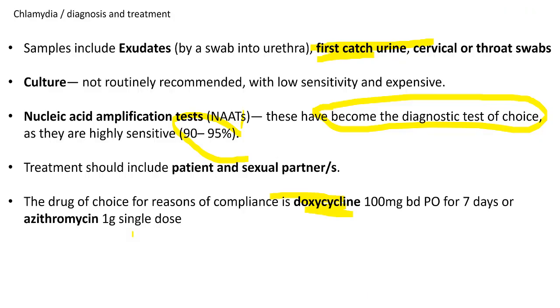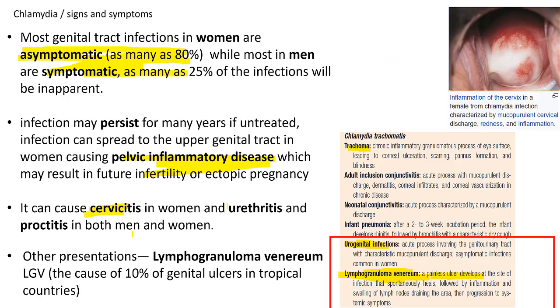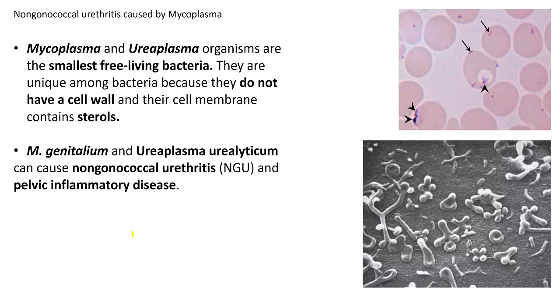Now, urethritis is sometimes classified into gonococcal, caused by Neisseria gonorrhoeae, and non-gonococcal, caused by other pathogens. So chlamydia, if it causes urethritis, or even Trichomonas vaginalis, which causes urethritis, they can call it non-gonococcal urethritis. And many pathogens can cause this non-gonococcal urethritis. Some of them are the mycoplasma and ureaplasma, which are considered the smallest free-living bacteria. See how small they are compared to cells.